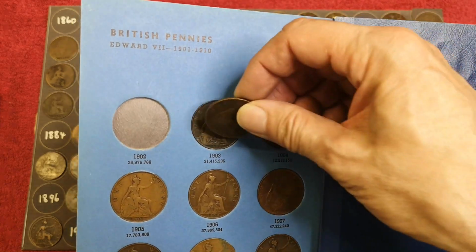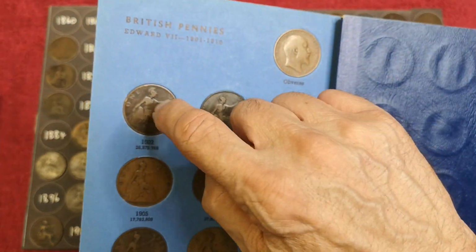Ooh, I just remembered I better put the low tide back in that album. There it is.